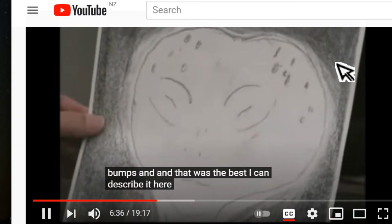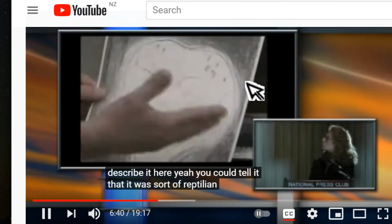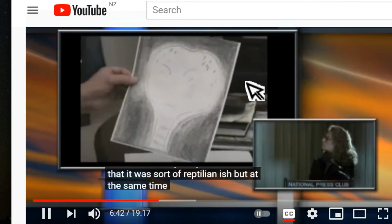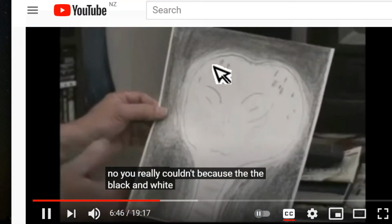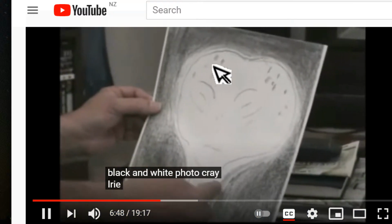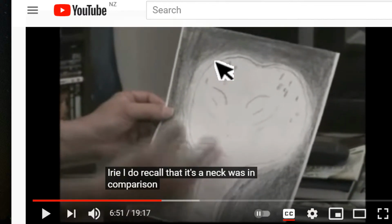What was he saying? Reminded you of reptilian. Yeah, you could tell that it was sort of reptilian-ish, but at the same time, no, you really couldn't because of the black and white photo, okay? I do recall that its neck was... and so that's a wee bit strange. He's saying yeah, and then he's contradicting himself.